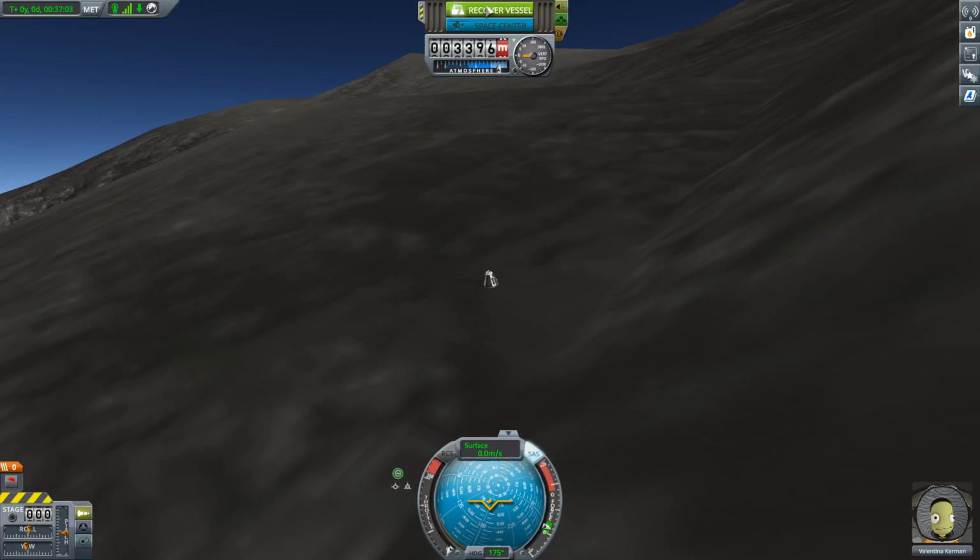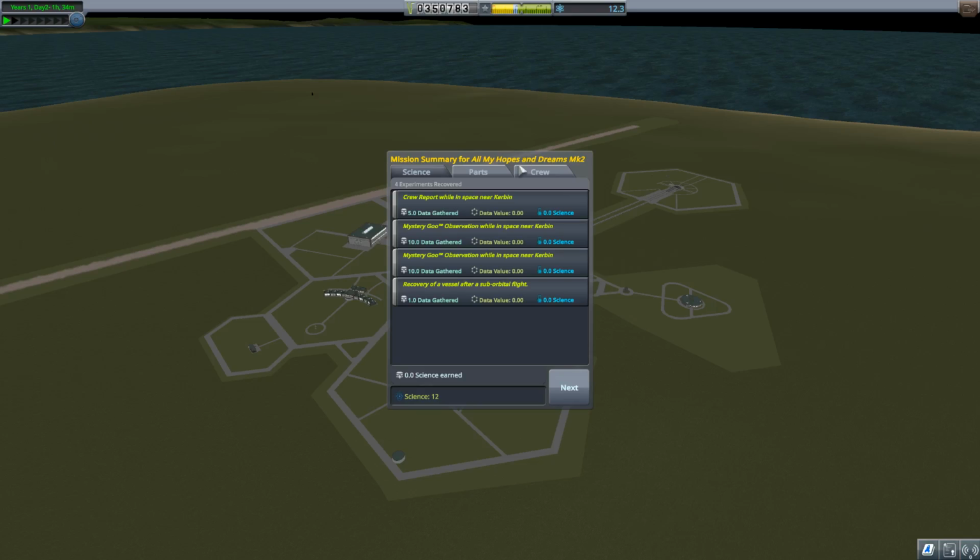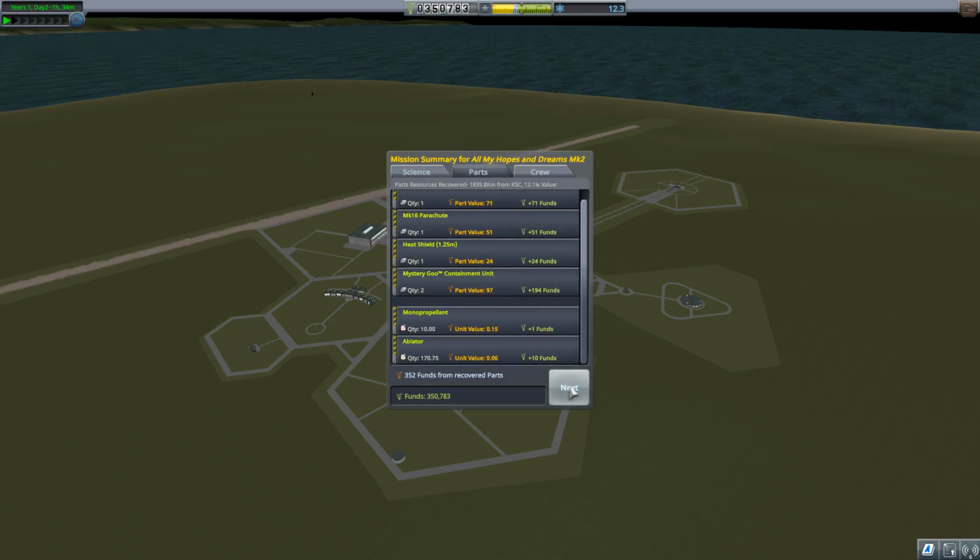Recover vessel. Ooh, no problems. We're gonna launch again, but we're gonna launch with more fuel, I think, and hopefully a better gravity turn. I don't know. Maybe do we need a better gravity turn? By the way, 0 science earned. Excuse me. While in space, because it was in an orbit. That's fair. No science for that crew report. I thought really we'd have a chance.